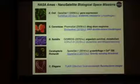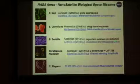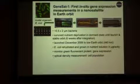Flight. That one's not scheduled yet. But all the black ones have already flown in space. The blue ones all have scheduled launches. This one is just a proposal at the stage. This one is finished but needs a launch. So a lot of interesting science gets into space this way.